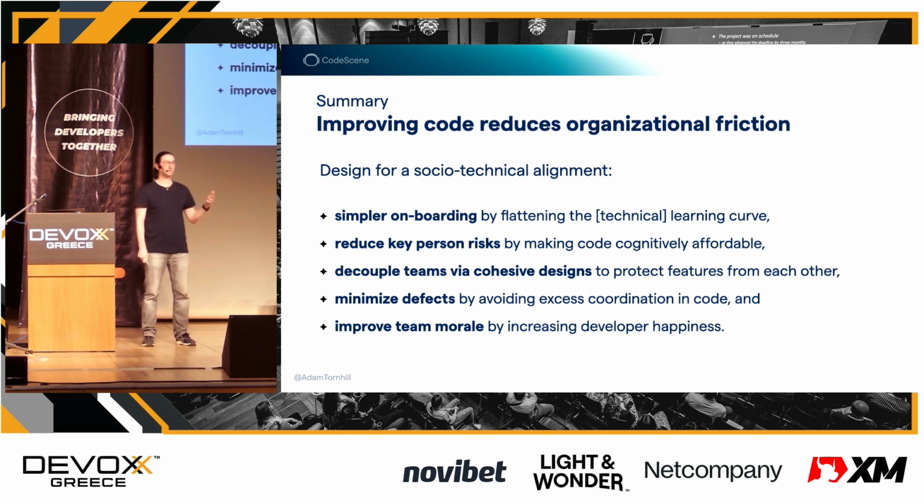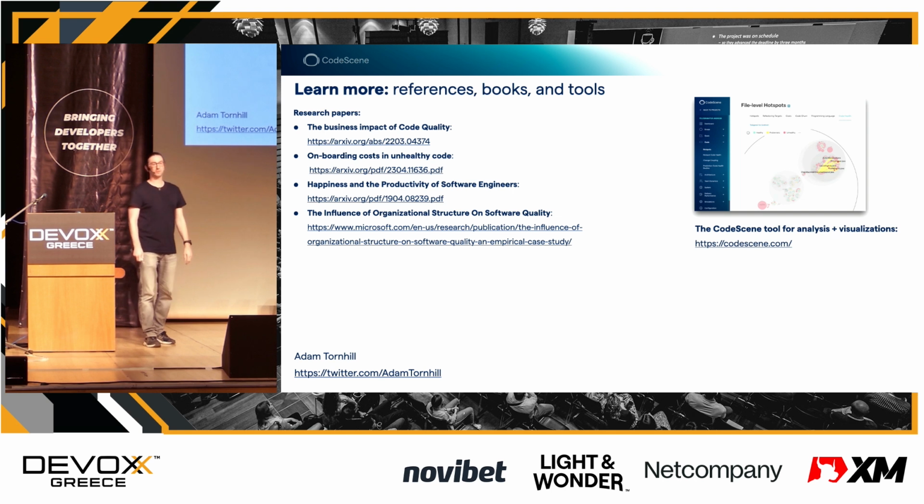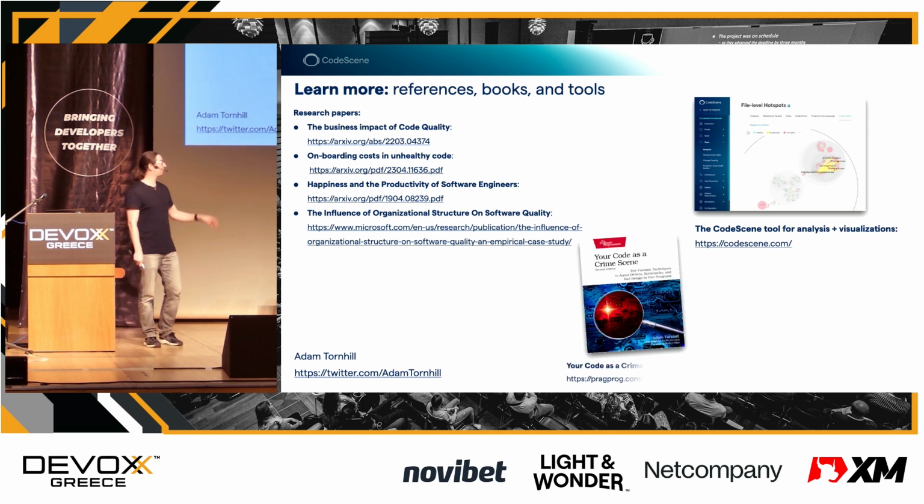And we have talked about how we can decouple teams via cohesive designs so that we can get more done faster, and in the process minimize defects and improve team morale. And if this sounds all too good to be true, then rest assured that everything is supported by proper research. So I want to leave you with a list of research papers that covers the stuff we have talked about. A lot of the socio-technical smells, I've pulled them out of Your Code is a Crime Scene, where I discuss this in much more detail if you want to read up on it.